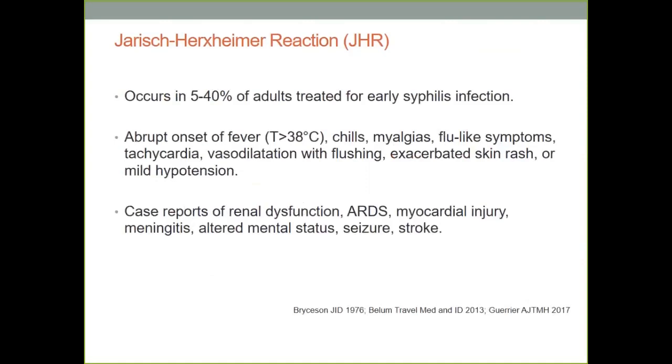It's defined as an abrupt onset of fever, chills, myalgias, flu-like symptoms, tachycardia, vasodilatation with flushing, exacerbated skin rash, if they have a skin rash to start with, and mild hypotension. There are case reports of more severe disease that are described here, but really just case reports most of the time. It's benign and self-limited.